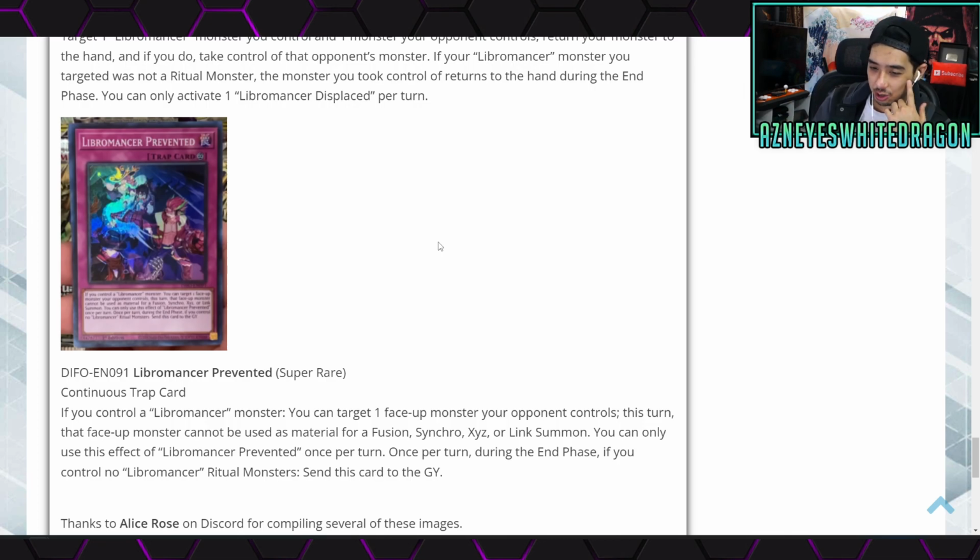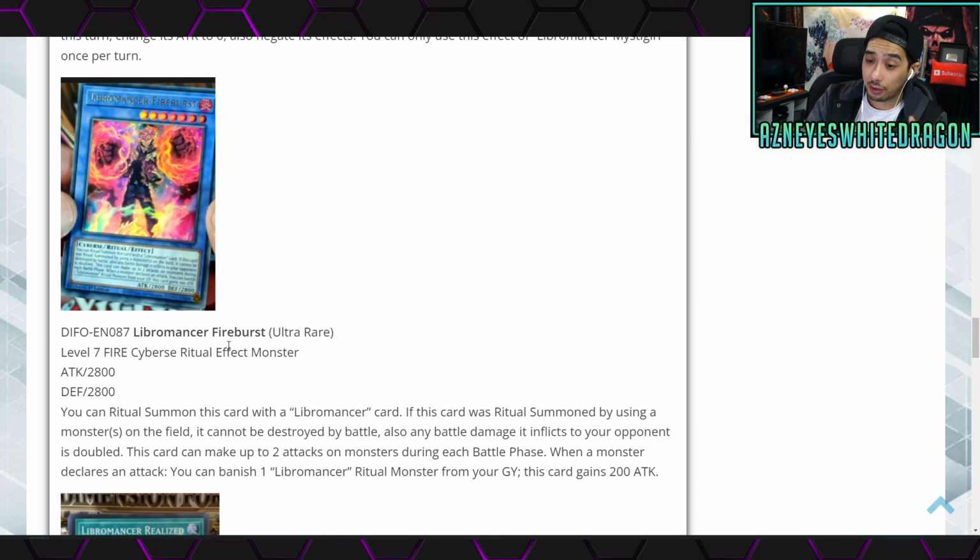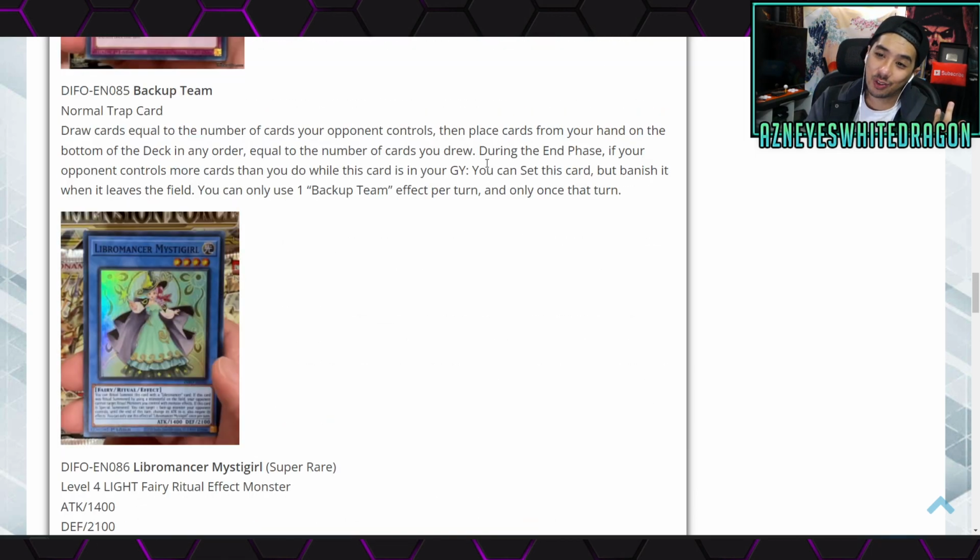Obviously, there are so many more options nowadays in Yu-Gi-Oh. Like, I remember when Evenly Matched came out, that card was like $100, but then no one played it. So, I'm curious to know if you guys think this is even that great. Because remember, it's a continuous trap, it's got to linger on there for the effect. And doesn't it say that even if this card is destroyed, until the end phase or something, they still can't use it? So, maybe they can get rid of it. I don't know. I think the Libromancer archetype, as of right now, for their boss monster, is very lackluster.